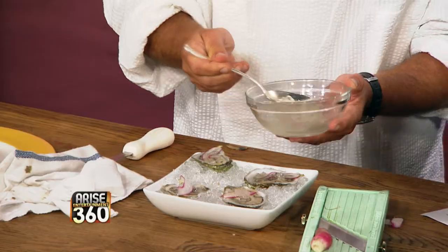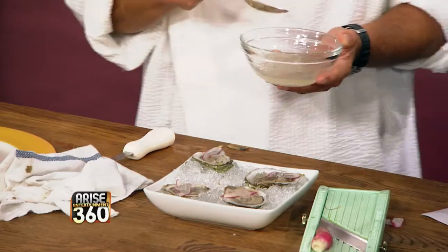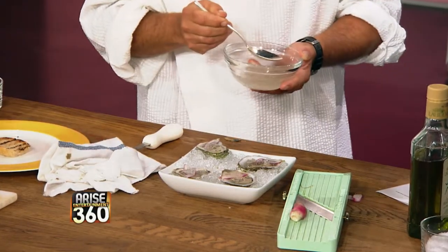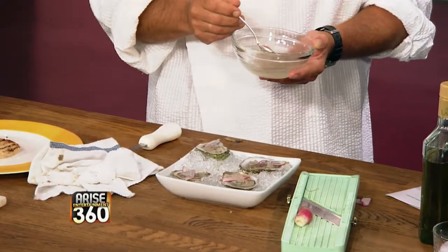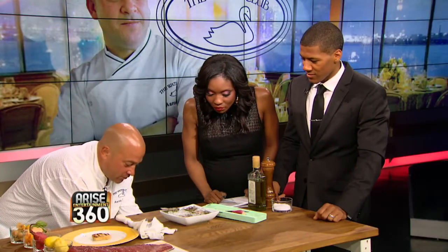Now, is it true that this liquid will actually help make it cooked? Yes, this starts to cook. So it's not heat, it's acid that cooks. Just acid. Yes, acid cooks. A classic ceviche is fish that is cooked in an acid, be it lemon juice, orange juice, grapefruit juice, things like that. And wild striped bass actually goes very well with grapefruit juice.